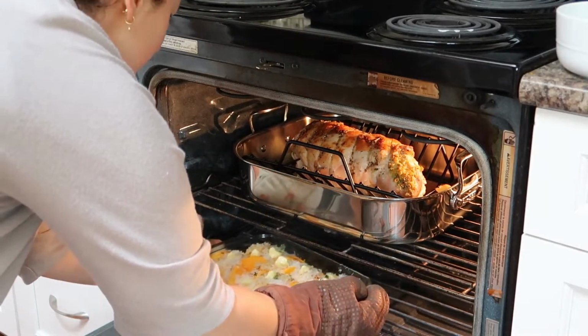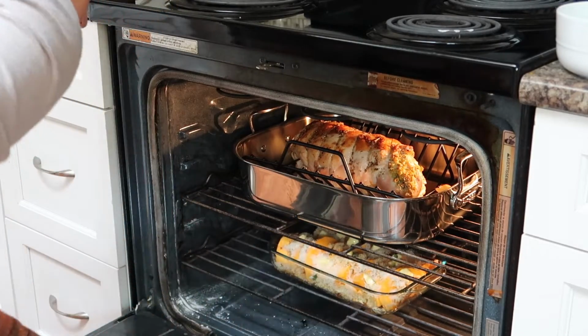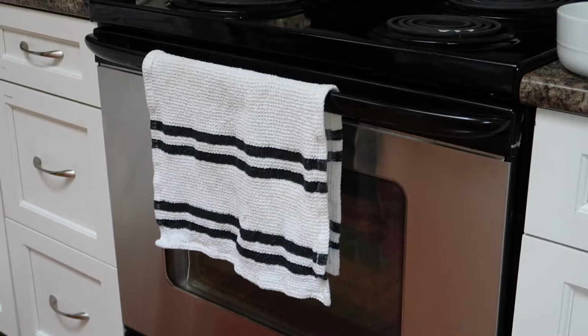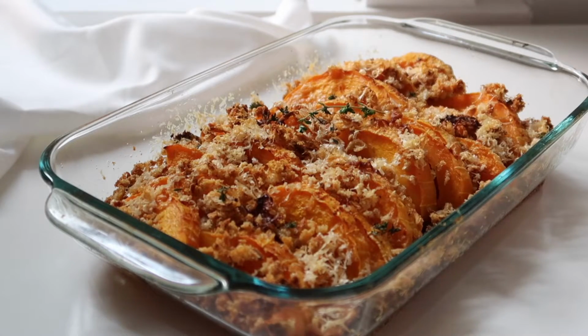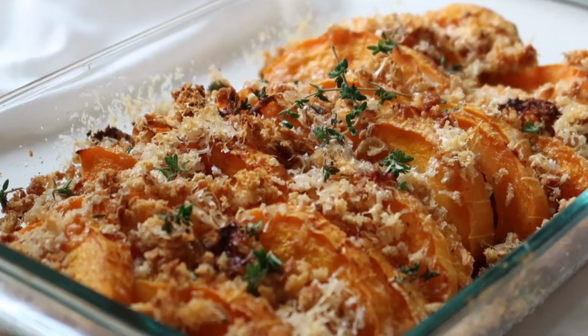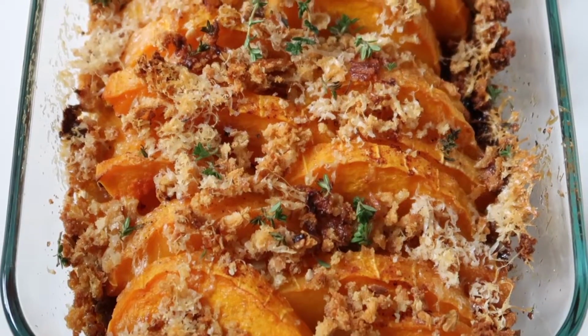This is a really great recipe to make with your turkey because it cooks at the same temperature, 350 degrees Fahrenheit. After about 50 minutes to an hour, the squash should be fully cooked and be nice and tender. As a final garnish, I am adding some fresh thyme sprigs and some fresh thyme leaves to add a bit more color. And there you have it, my recipe for butternut squash and Parmesan gratin.